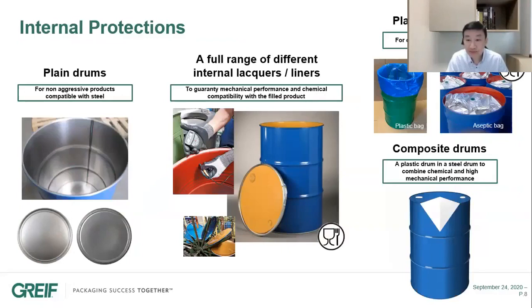The most basic type of drum is the plain drum, which will be suitable for products which are non-aggressive and are chemically compatible with bare steel. One such product will be the lubricants. For products which are more aggressive, we do have a wide range of different internal coatings, which I will share in the next slide, providing good mechanical performance and chemical compatibility with the product.